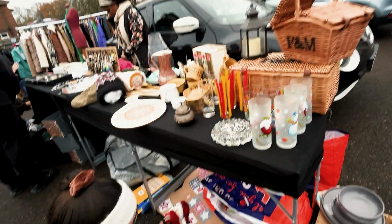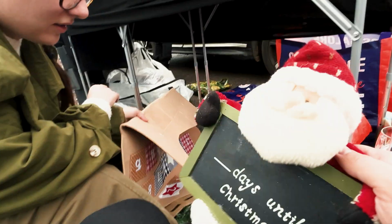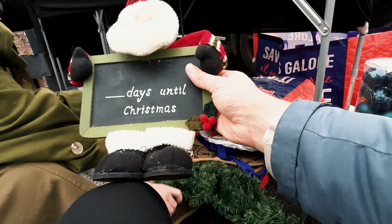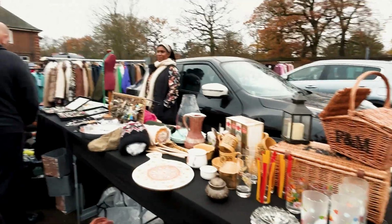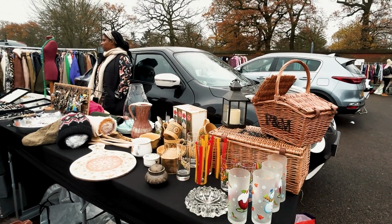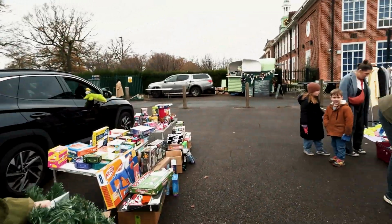She gets final say. So she was having a look under this table and she was rummaging around and she saw this little wreath down here. And there was this cool little Santa where you can write how many days till Christmas on each day. And there was a few different bits and pieces and she rummaged around and picked up, I think, 3 items here. And we asked the woman how much and she said £5 for the whole bundle. So we took that.